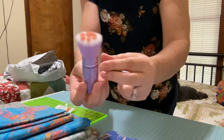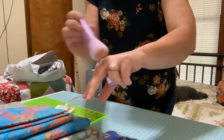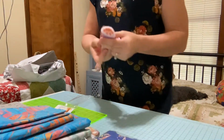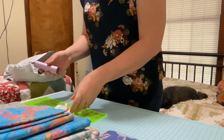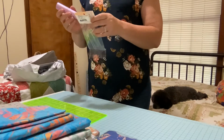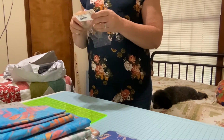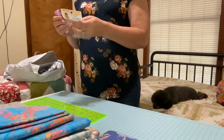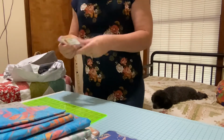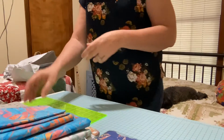It looks like a makeup brush to me. It's really soft, like you would do your makeup with. I don't know how it's gonna do with lint, but it lifts lint from machines. Stores easy. Soft cat paw bristles. Regularly $9.95, so that's basically 10 bucks.